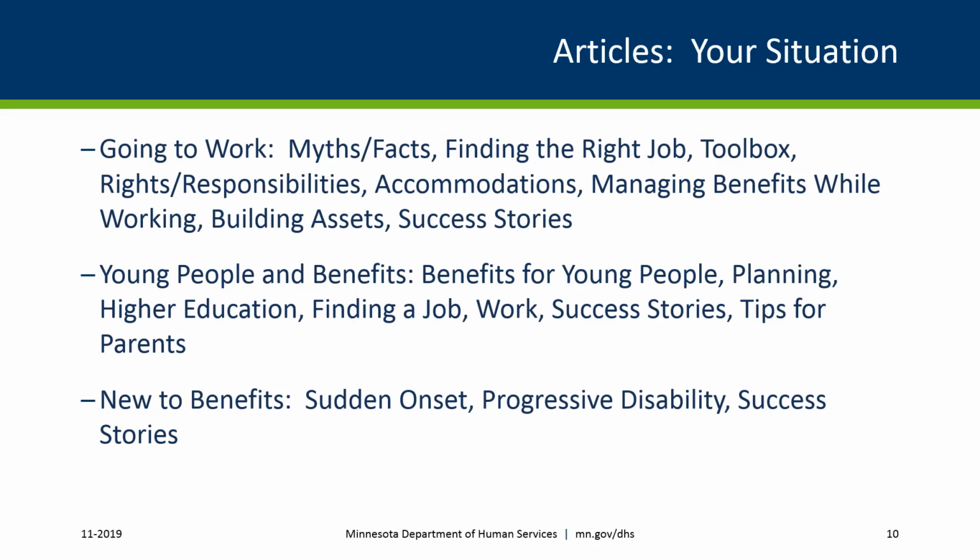There are also a series of articles geared toward young people, including benefits for young people, higher education, finding a job, work, success stories, and tips for parents. Lastly, there are a handful of articles for people who are new to benefits, including an article about sudden disability onset, having a progressive disability, and success stories.